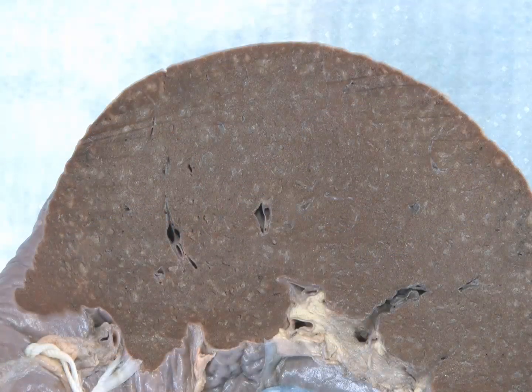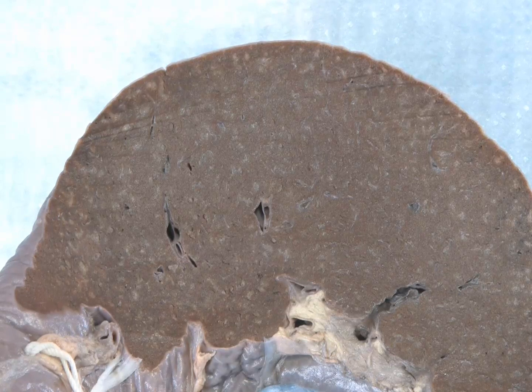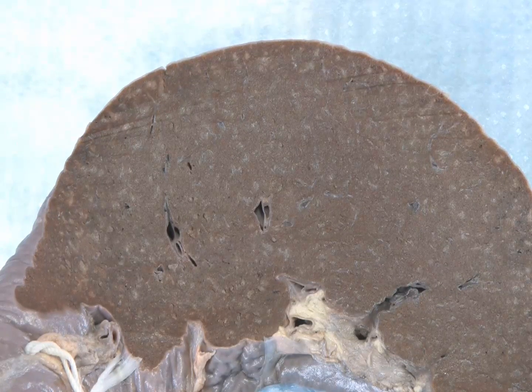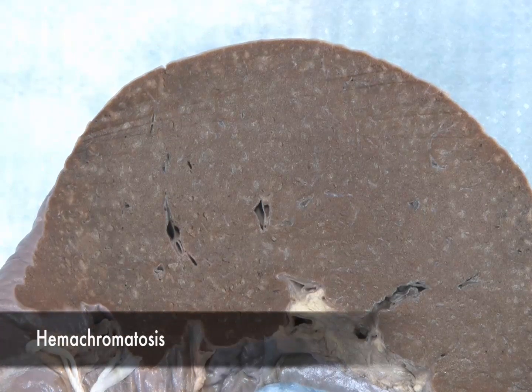Grossly, this section of liver has a rusty brown color due to iron deposition. Although classic features of cirrhosis are not seen in this specimen, the liver parenchyma has a gritty, fibrotic texture due to the disease.